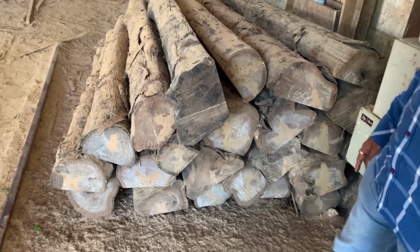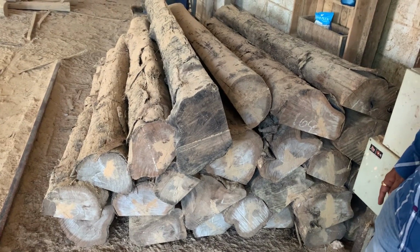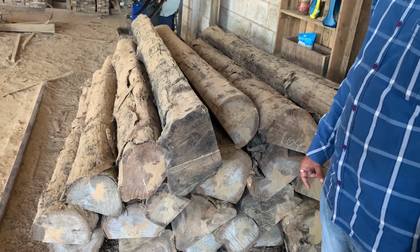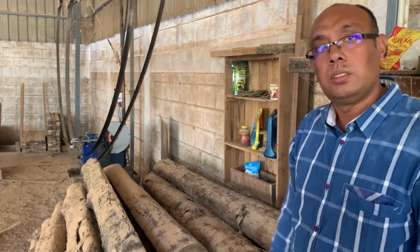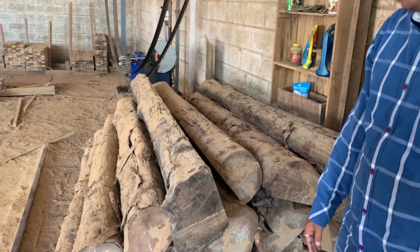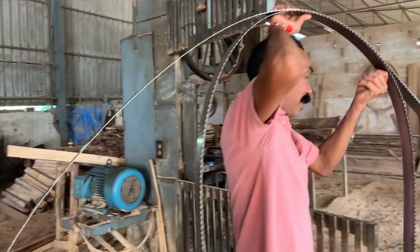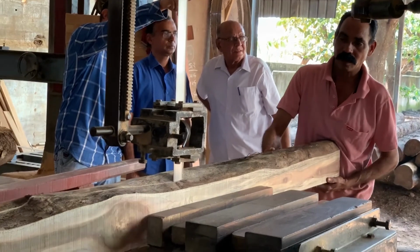All right, cool. So we have here prepared logs. They take 1.5 inch from one side. Both sides or just one side? One side. So it's flat on the bed. Yeah, that's right. That is the main reason to do this. Otherwise, it will shake away.